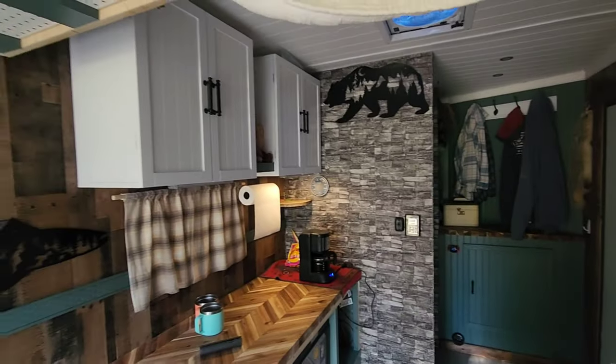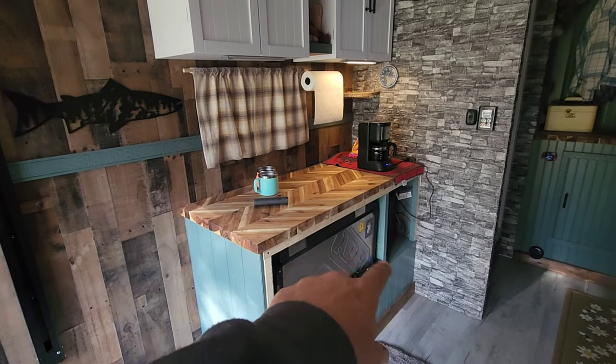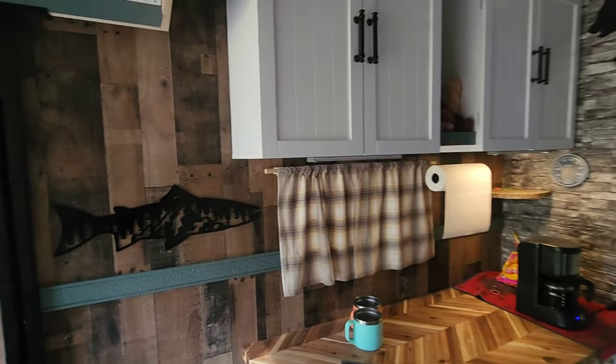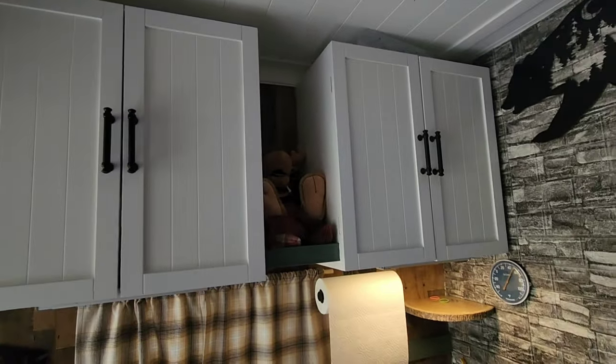And we just did a good job. We got a little bit of painting to do around some of that and some finish work there. I ran out of time, but we built this nice cabinet here. And you can hear the coffee brewing. We put those up there.